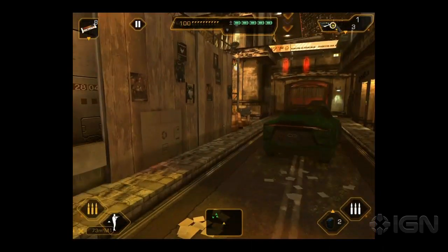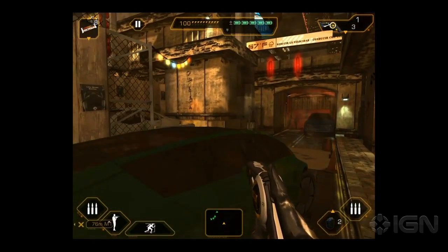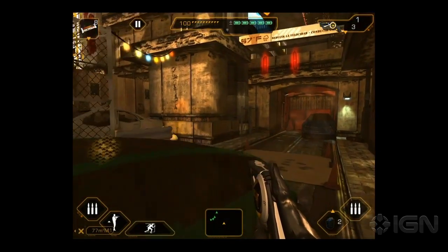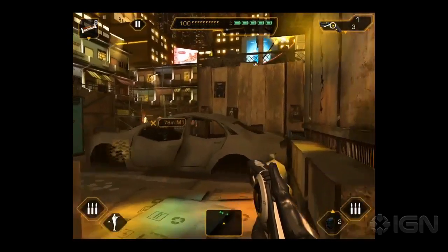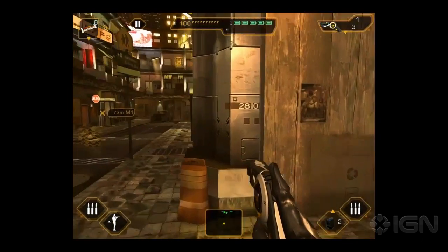It was always nice to have the option to go in guns blazing, but I think for the most part, most players probably opted to hack turrets or sneak around, people who play that way. In fact, there's an achievement for not killing anyone. But if you did want to go in guns blazing, this is not going to be the game for you.